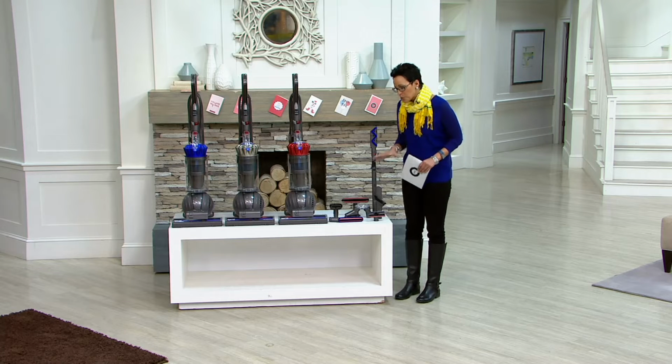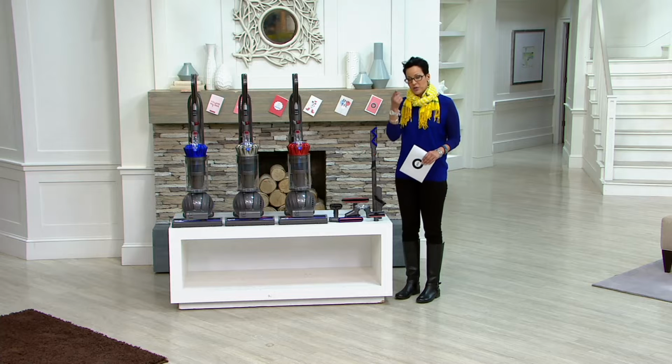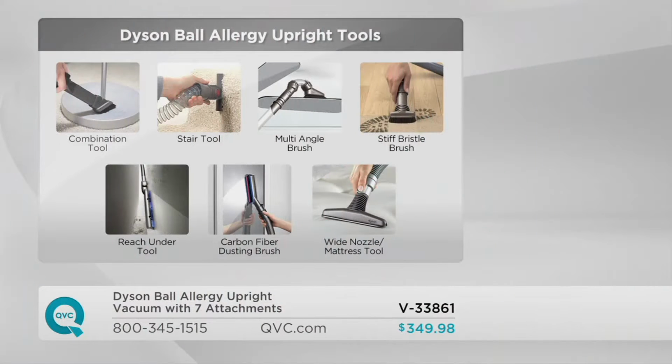I want to go through the tools so that you know exactly what you're gonna have. You're gonna see this graphic come up on a screen because it's a little bit easier for you to see them. We've got the combination tool, the stair tool that's coming with, the multi-angle brush, the stiff bristle brush, the reach under tool, and then these are the 2 that are made specifically for the dust, the carbon fiber dusting brush and that flexi crevice reach under tool, and then you also get the wide nozzle mattress tool. So all of those attachments, in addition to radial root cyclone technology, the ball technology, which means the steering, it's all in the ball. I've got Susie Trainer with me.